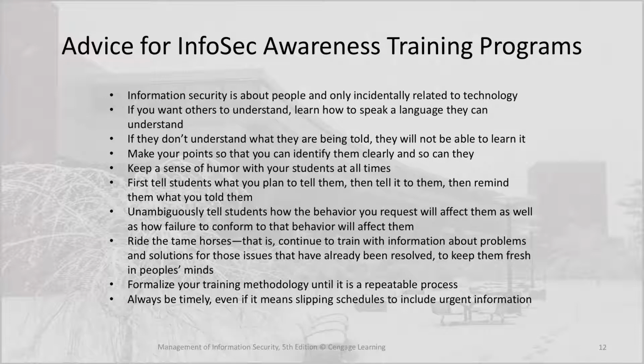Ride the tame horses. What that means is continue to train with information about problems and solutions for those issues that have already been resolved, to keep them fresh in people's minds. Formalize your training methodology until it is a repeatable process. And always be timely, even if it means slipping schedules to include urgent information.